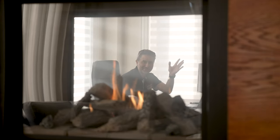Now, I've shot a lot of houses, and one of the things that I really enjoy is when that main office is actually tied in on the main floor, and this one happens to be right next door to the family room with a see-through fireplace, so I can still see what's going on, and they can say hi to me anytime when I'm working really hard.